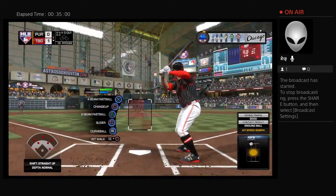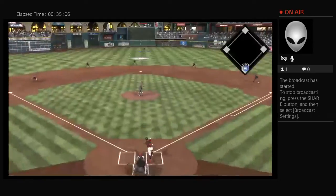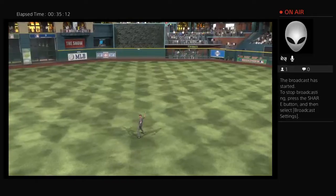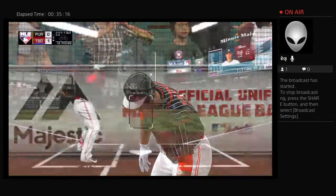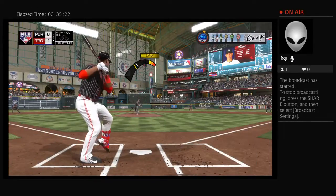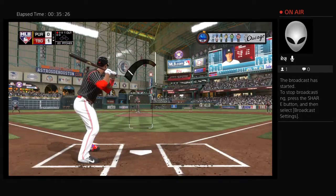Here's Brock Holt now. He'll lead it off against Zach Greinke to open up the inning. Third baseman, Brock. Swing and a little blooper to center. Pollard is over. 1 away. Digging in now, Gary Sanchez. He'll get to take his first cuts here. That's a fastball too high to start him out here. 1-0.